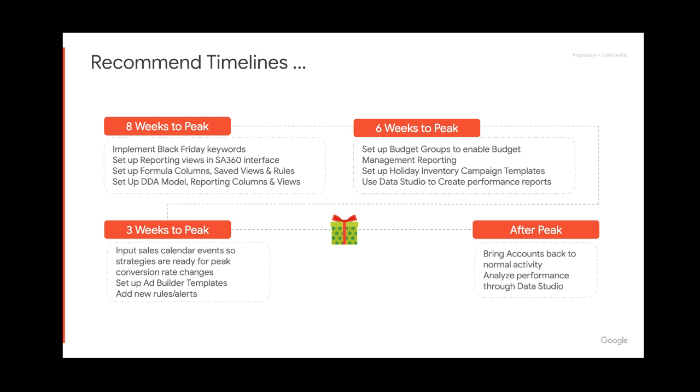So what we would recommend you do now is start implementing Black Friday keywords, setting up your reporting views in the Search Ads 360 UI, and also start setting up formula columns, set views, and rules. Another very important thing to do now is start setting up your data-driven attribution model, and your reporting columns and views.